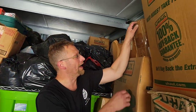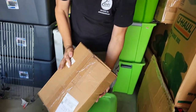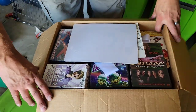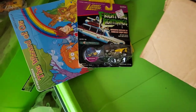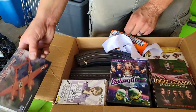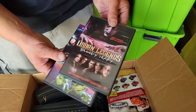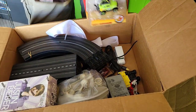Honky's been eyeing this box since we got here. Yep. It says T-Jet Trek. T-Jet and that Trek means Thunderjet. Oh, what is this? There's no Thunderjet track in here. What the heck? That's nice stuff. A little Ghostbusters car in there. Brand new model. Matchbox. What do we got in here? Yeah, we got some Thunderjet track in here. Urban Legends. Bloody Mary. Oh, they're down here.